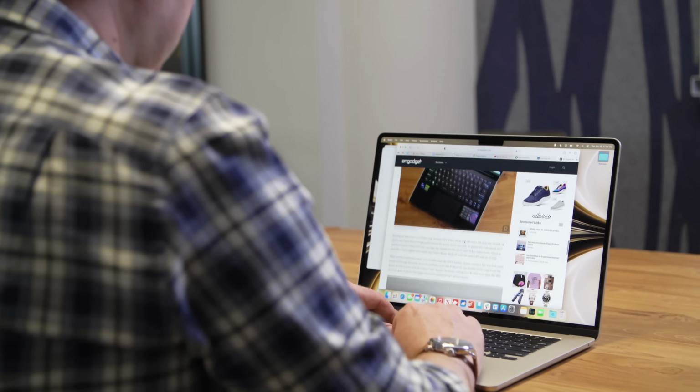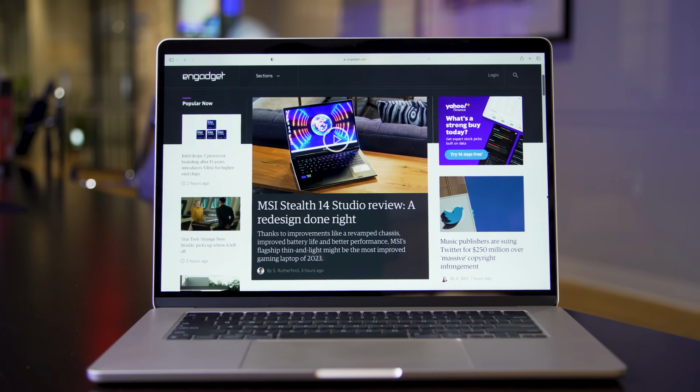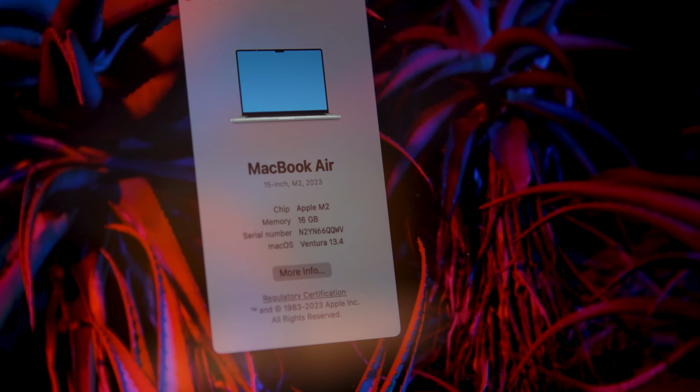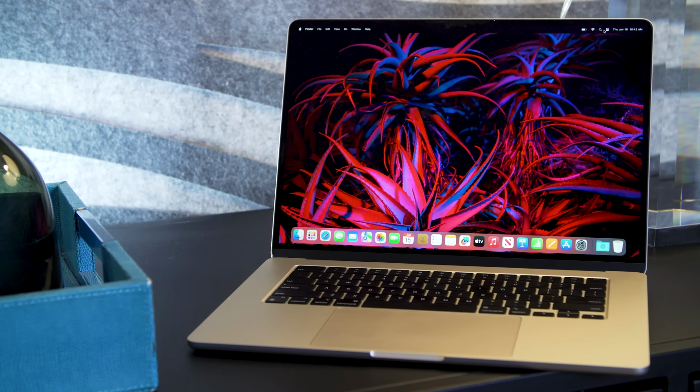I wager most people will still opt to save some cash and get the 13-inch model, as that size computer has become the default choice over the last 10 years, thanks in large part to the Air's success. But for those of us who want a screen that's just a little bigger without breaking the bank, the 15-inch Air is an ideal choice. It's not the most technologically advanced laptop with its year-old M2 processor, but there's something to be said for a utilitarian device that just does everything right.